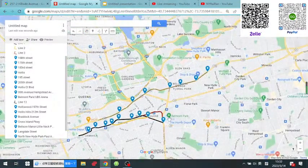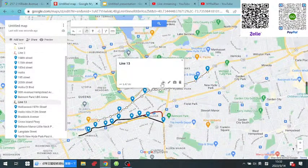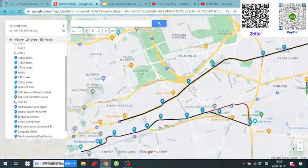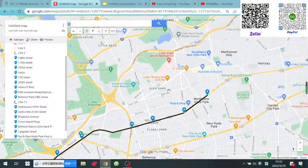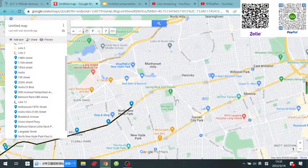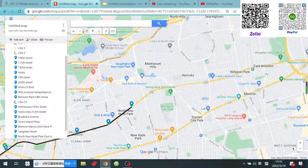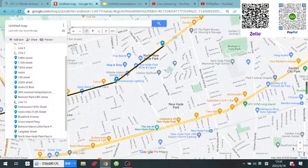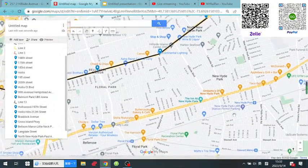This is the F line. This is the JZ extension. This is the F extension. I'll make the line a little bit nicer. And that's the F train extension I proposed to North New Hyde Park. Should we go all the way out here? This is already in Nassau County, so we'll just stay here, right? I think this is a good place to end the line. The only possibility is if it comes up.